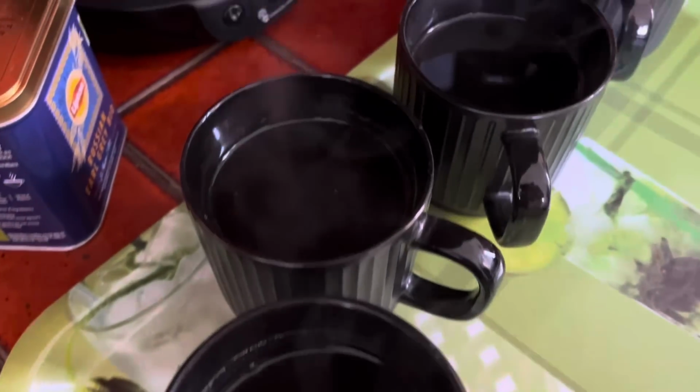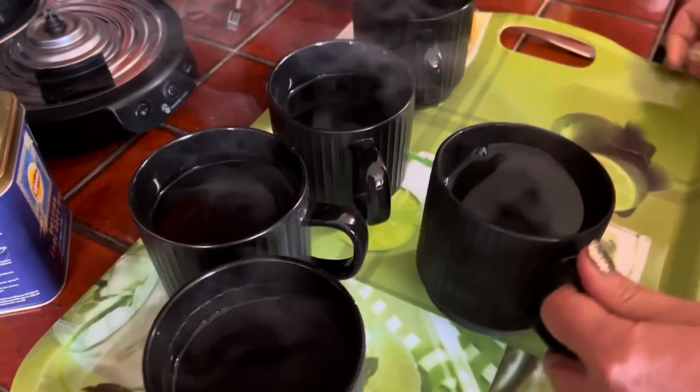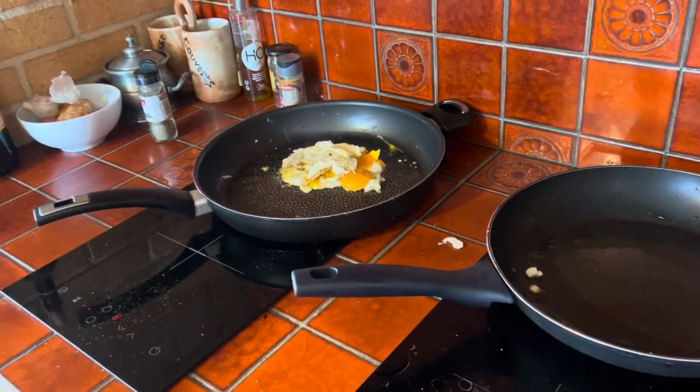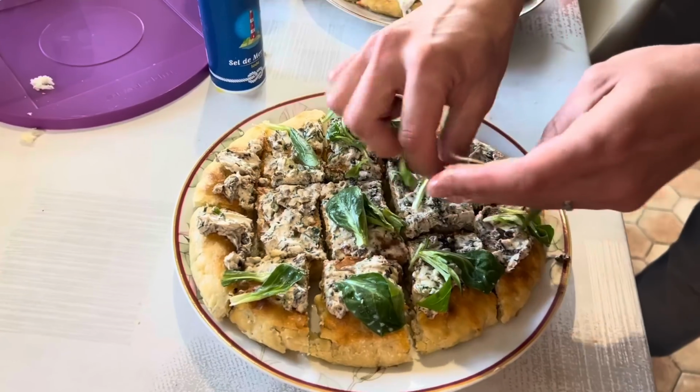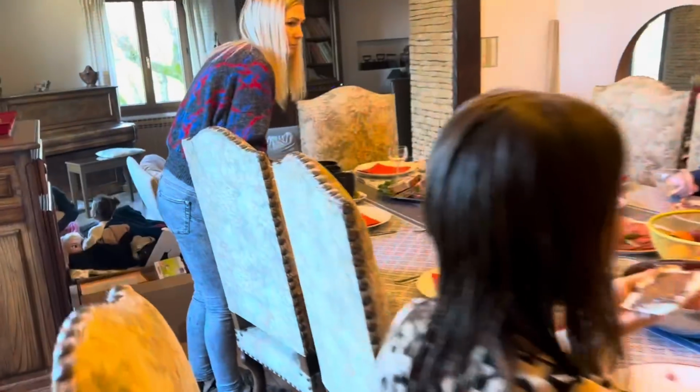Tata Elise on the tea. Tonton Seb on the eggs. LB on the focaccia. Yeah. Comment down below if you know what focaccia is. The French, it's all about the food, guys.